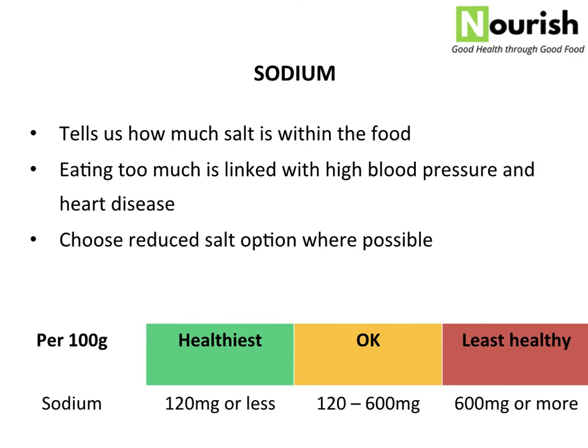Sodium is usually at the bottom of the panel and is essentially another word for salt. We know that eating too much salt is linked with blood pressure and heart disease. Did you know that approximately 80% of the salt we eat comes from packaged foods, not from what we add at the table, which is where people often think it's from?